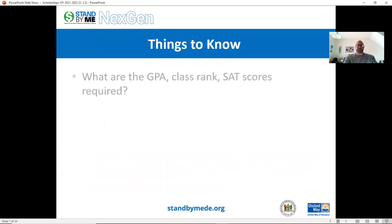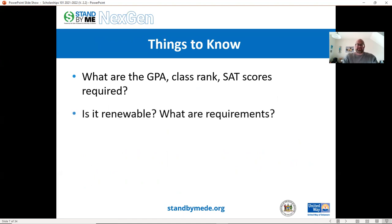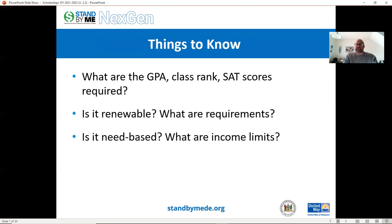So what are some things we want to know moving forward? When it comes to grants and scholarships, you want to think about: is there a GPA, a class rank, or SAT requirement? And if so, what is that requirement? Is this award renewable? And if it is, what do I have to do? What are the requirements? How can I get this money year to year? Is it need-based? Is there an income limit that I have to be paying attention to?